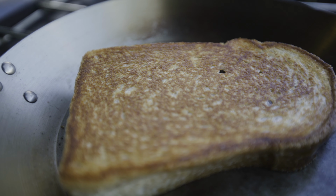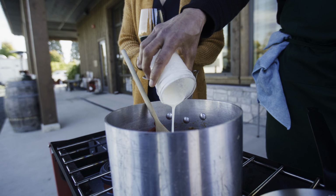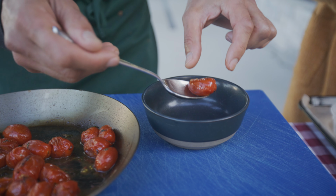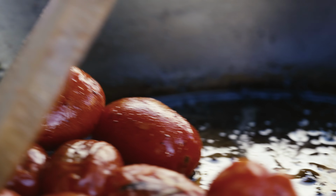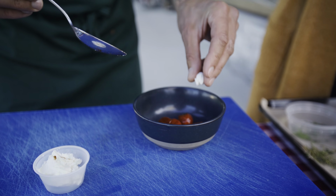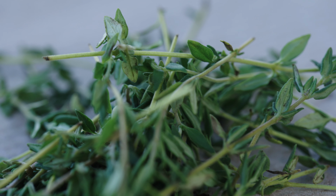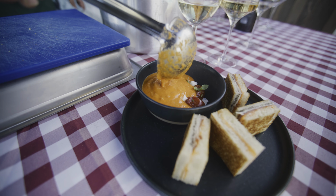Now that we've sweat down our vegetables, we're going to add the tinned tomatoes, our local cream, our local milk, a little bit of veg stock, and we're going to cook that out for another 30 to 45 minutes. And now as we go to plate, we're going to do a little tomato confit in the bottom of the bowl, a little really nice local goat's cheese, some basil, and a little bit of thyme, and then we're going to pour the soup over top.